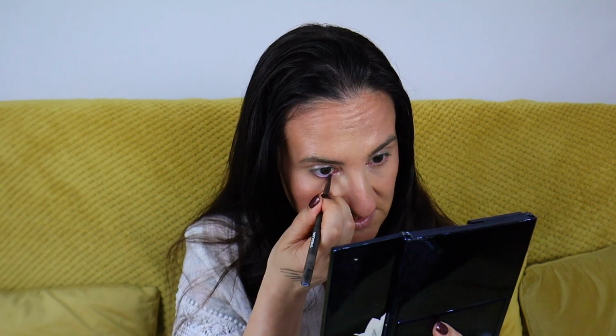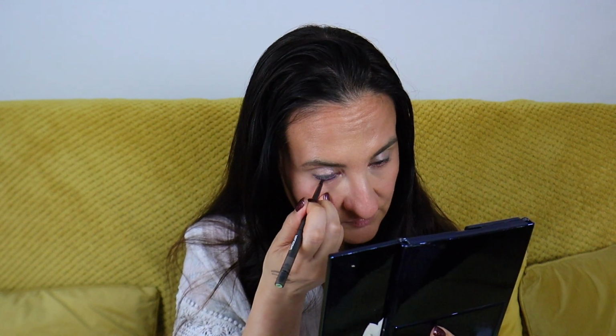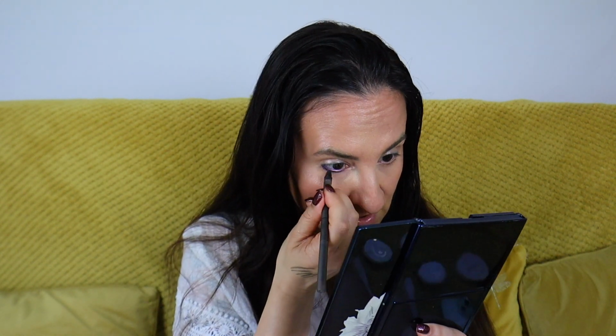Okay, so this is what it looks like, and I don't know if you can see, but it definitely seems to be at least a duochrome. The color shifts from an olive green to purple. So I'm using this eyeliner in my waterline and along my lower lash line. So accidentally I actually discovered that hidden in this other end of the eyeliner is a little sharpener for the eyeliner. So that's actually pretty cool. But again, I'm going to use this little sponge to smudge the eyeliner on my lower lash line.